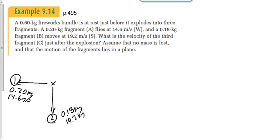There's a third piece. Where is it going to go? Where do you think it's going to go? What was the initial momentum of this fireworks bundle before it exploded? Easy answer. Devin? 0. Good. What is the final momentum of this fireworks bundle after it explodes? Again, easy answer. Eve? 0, right? If it's 0 before, it's 0 after.